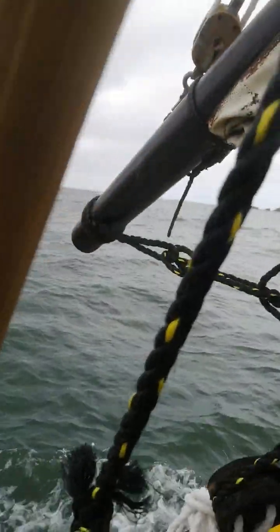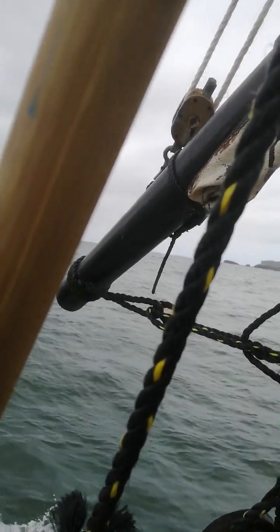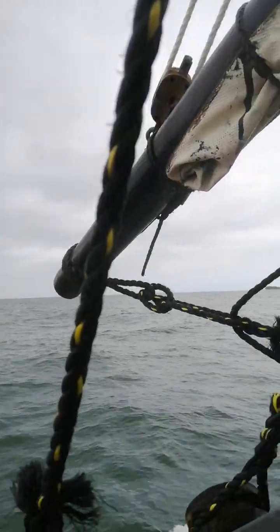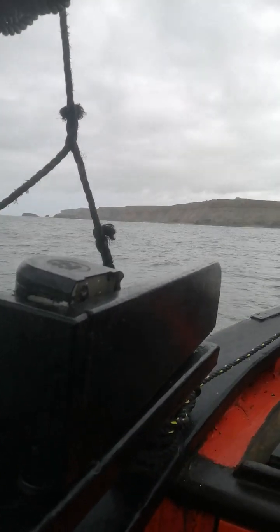Little bonus that way. Yeah, they come quite regular. I hear about it. First time I've seen them from here. Yeah, we're going into the harbour. We're going back.